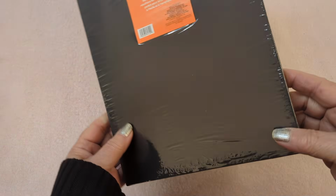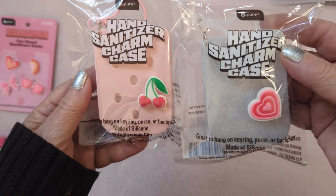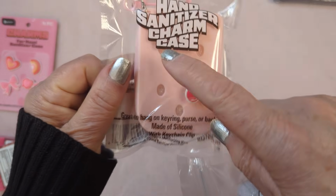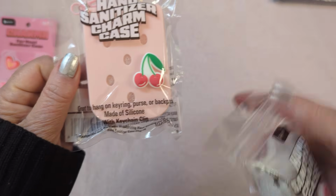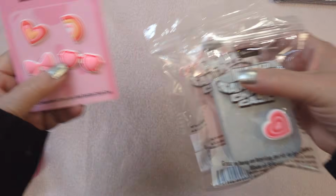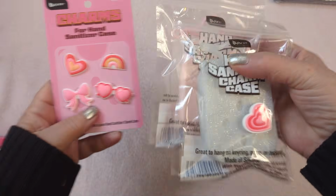They had these black canvas, and I haven't seen black canvas before, and I thought this would be good for something for Halloween, so I went ahead and grabbed that. I showed these on my Instagram. They got in new hand sanitizer cases that hold the little hand sanitizer thingies. These are made kind of like Crocs where you can add these little charms in. So I picked up these two, and then they had the extra pack of more charms for them as well.